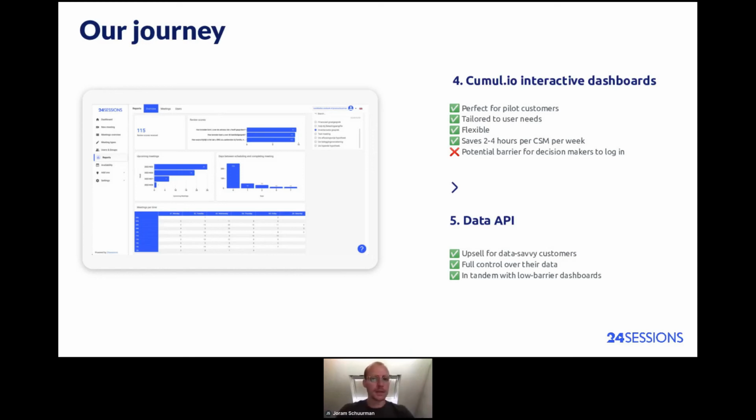And these user permissions are very important for us because we want to make sure that the right people see the right data. So an individual user only sees his own data. A project lead sees all data. And a regional manager only sees the data of that specific region.